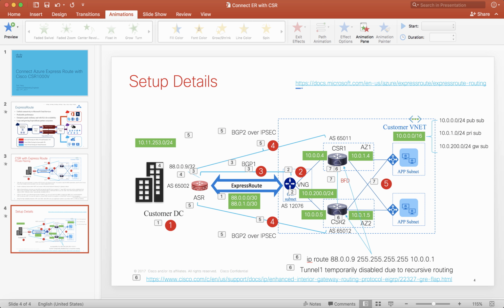The only catch I have mentioned is about this static route. So you have multiple ways to do that. I recommend you take a look at this link. It will give you a better and more detailed idea of the problem I'm talking about here.